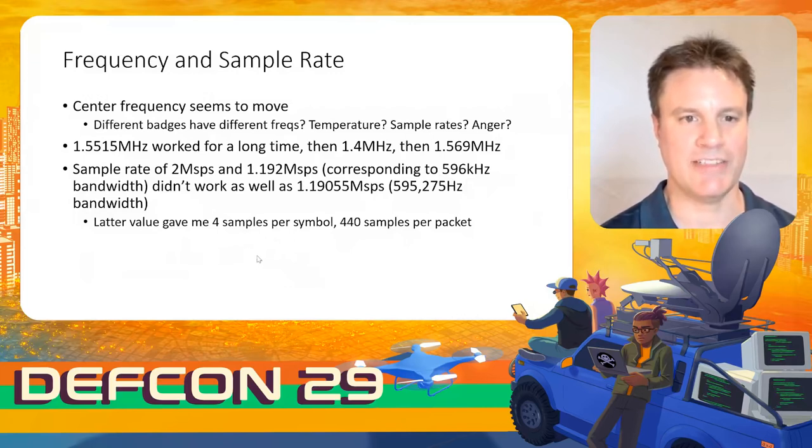I was initially using a sample rate of 2 million samples per second, but the timing didn't work out. And I said, oh, well, obviously, if it's 596 kilohertz bandwidth, then I need to use a multiple of that for the sample rate. So I used 1.192, but that didn't work out either. And I ended up using this 1.19055, and that worked out perfectly for 440 samples per packet, or 4 samples per symbol. Why that number? I don't know.